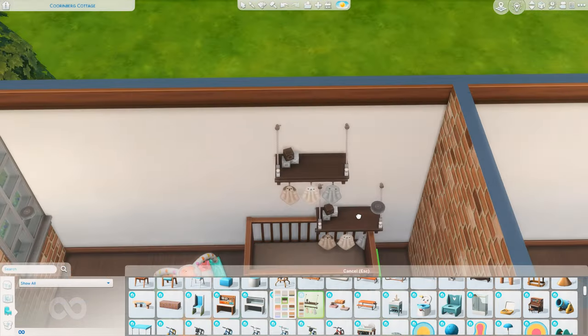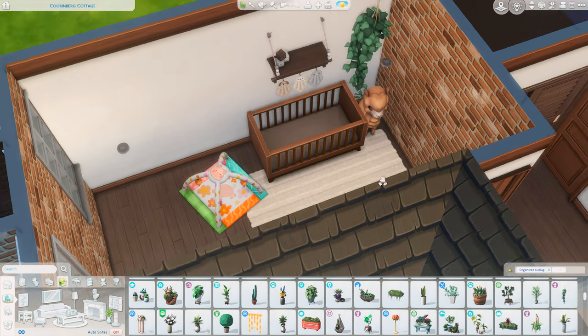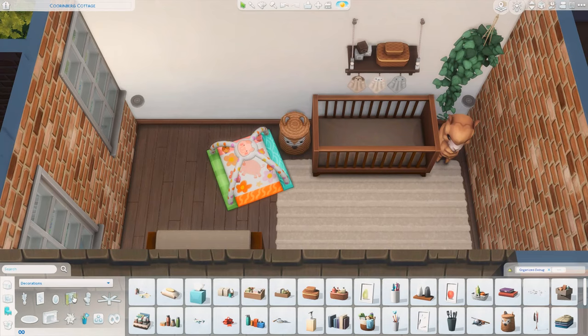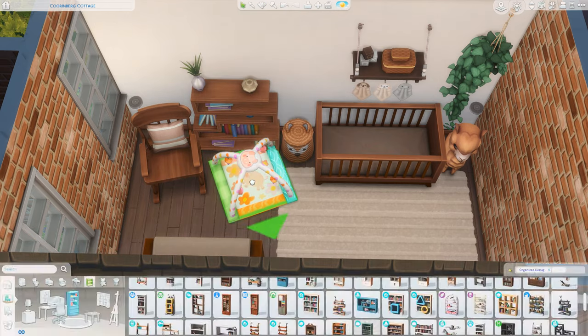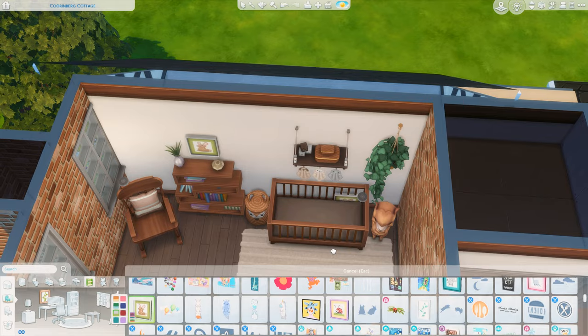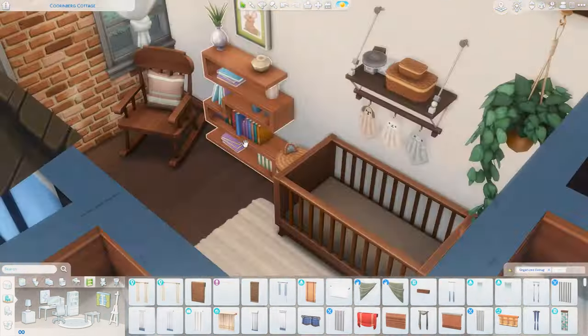But anyway, this is going to be that infant's room I had mentioned that's very neutral. Right now I have a very colorful playmat in there, but we're about to remove it and put it in the playroom instead because it was too colorful for this room and it kind of clashed. But I do like how this room came out. It does have a nice little bookcase, a place for your Sims to sit and rock the baby. There is a changing table in here, and we get some simple white curtains, and it's just really peaceful.